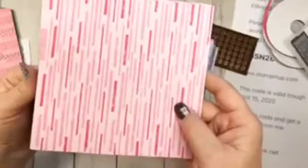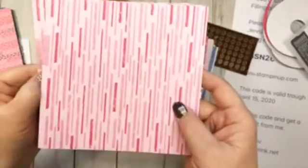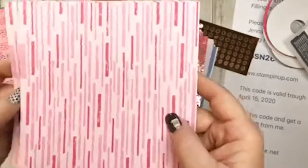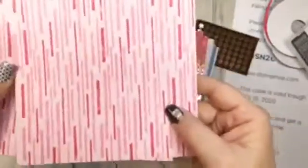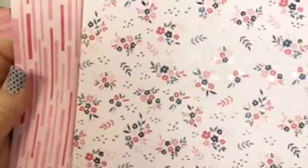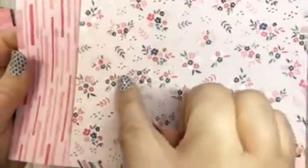I hoarded it because there's still 6 sheets left of each. 1, 2, no, I must have used 1. But this is my favorite. Kind of geometric-y shape. But then it had, and I love how it coordinates with the little, and you can see the little itty bitty flowers. And then there's just little touches of the rose gold on that one. Super cute. Okay, that one.